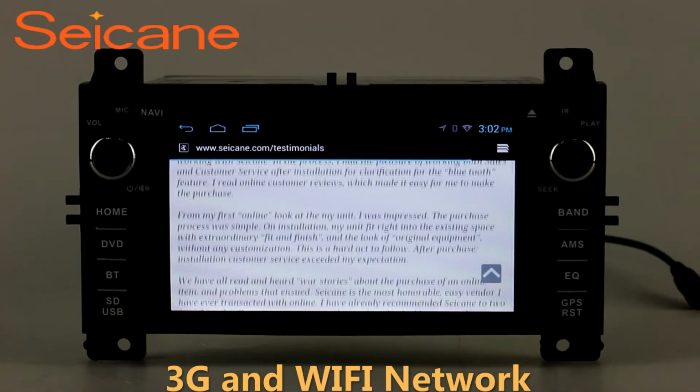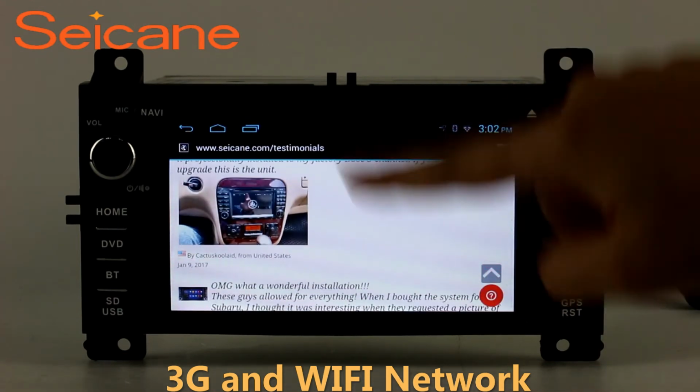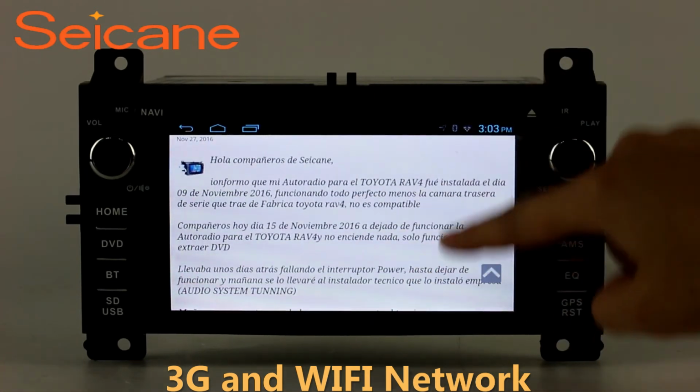Wi-Fi. Surf on internet by Wi-Fi function. You can set a Wi-Fi hotspot in your cell phone and connect this unit to your phone. Then, you can enjoy eLife service as you like.